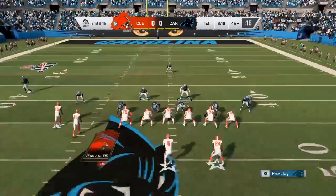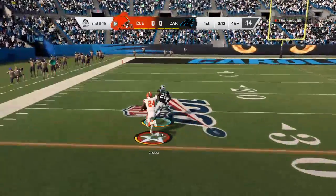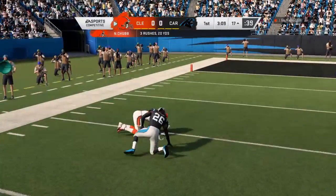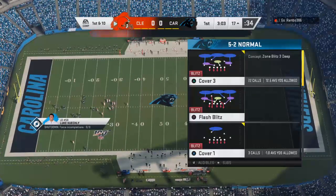Hurry! They go with Chubb on second down. He chucks him aside. Thumped him. And they'll wind up getting this one all the way down inside the 20. 27 yards there, a first down.